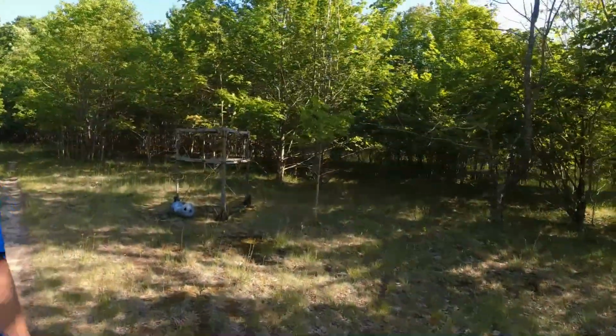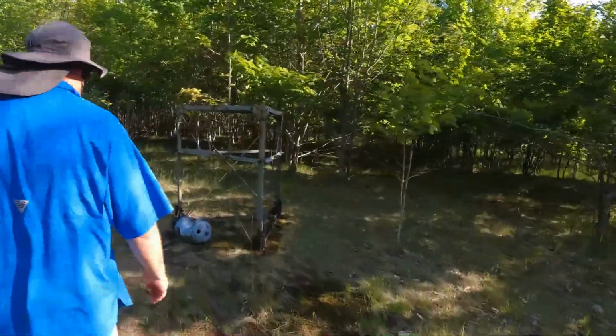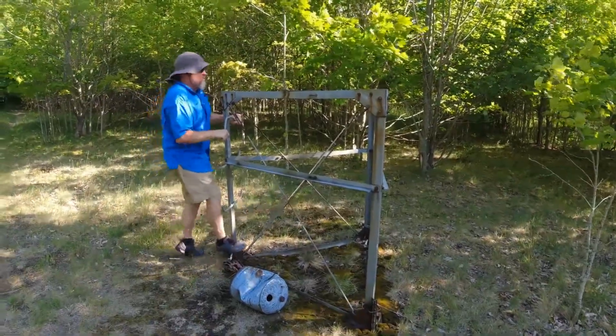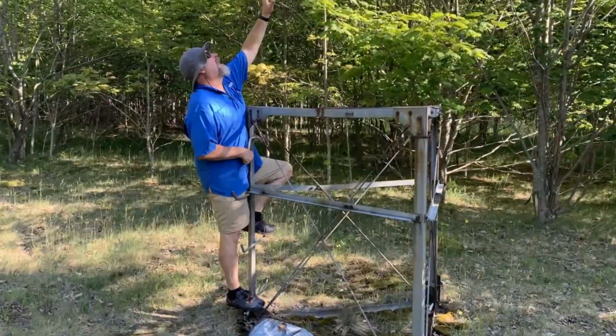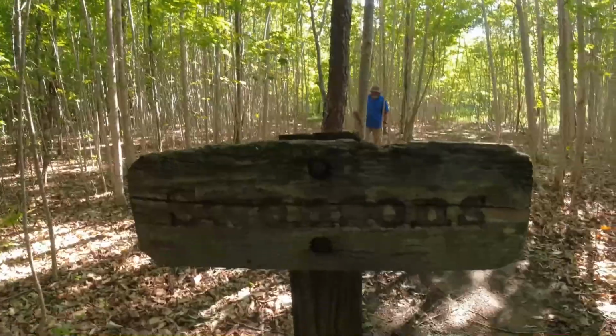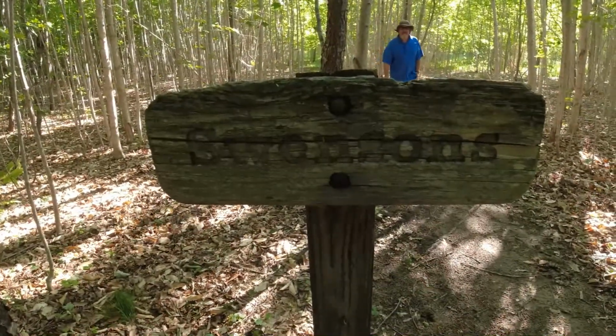Yeah, it is definitely some sort of a tower, isn't it? Yep, sure enough, that's exactly what it was. We're going to check out Swansons. Oh, there's a sign there, which is a farm that used to be here. So we're going to check that out.